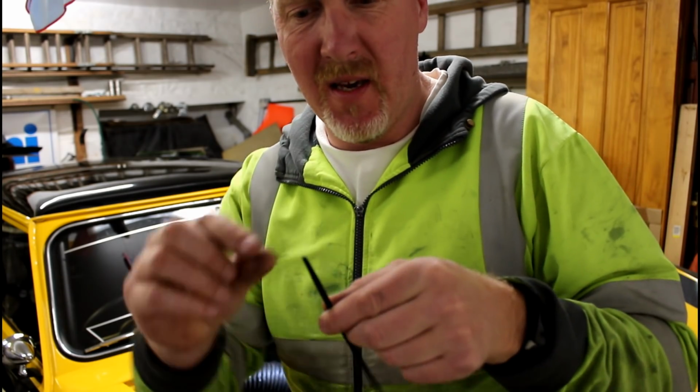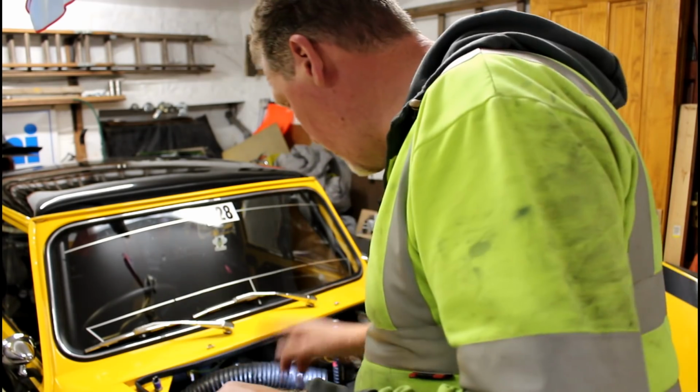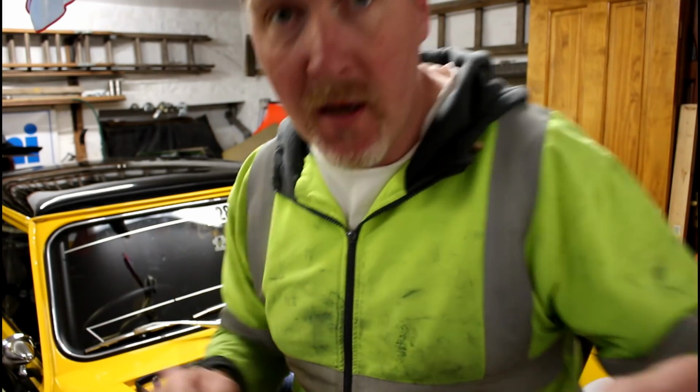Okay, dipstick method worked. There's only maybe, what was that, 10 mil of oil and water in the bottom of the catch tank, so I'm just going to leave it as it is, because as I said, pain in the ass doing it.